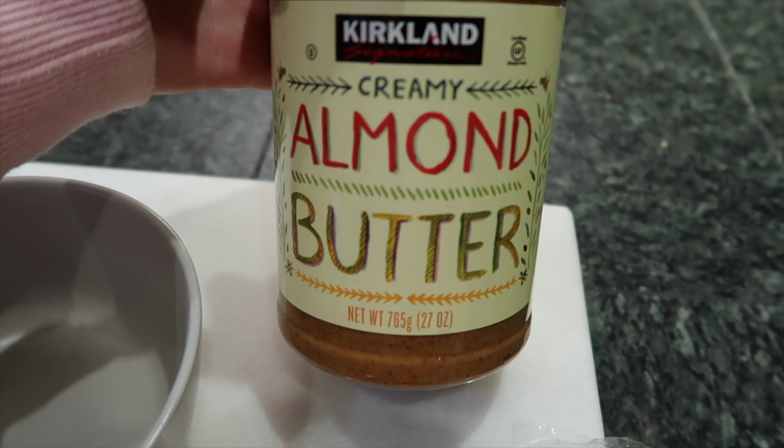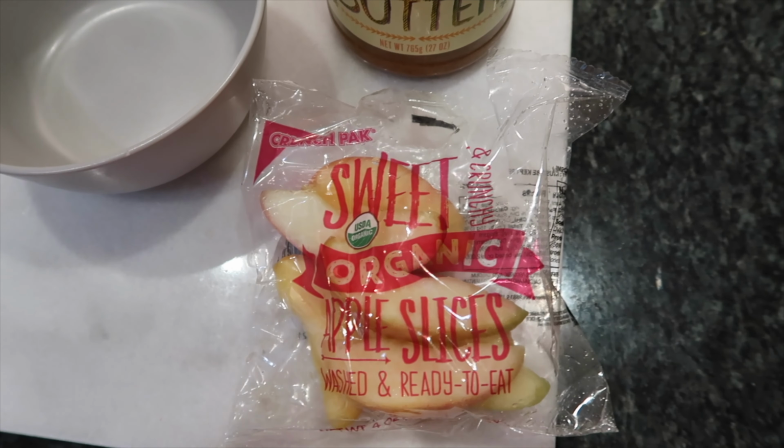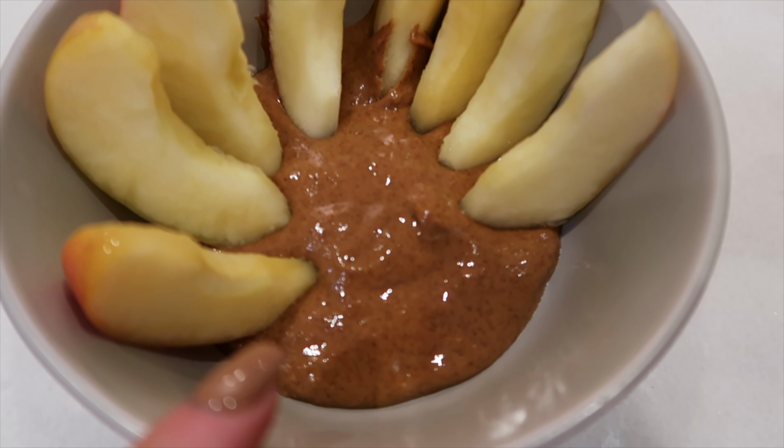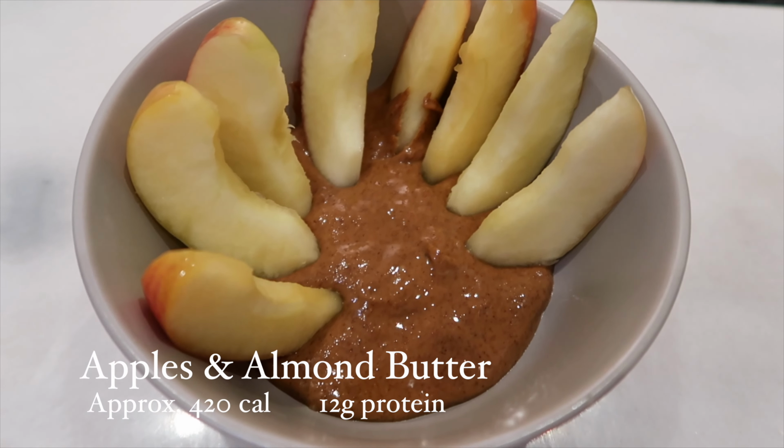Okay, so I'm all done with dinner. Usually I like to top off my entire day with a last snack. One of my favorite go-to snacks is almond butter and apples. So this is the almond butter I use, and then just pre-made apple slices ready to eat. Okay, so I just put a good amount of almond butter in there. I honestly don't know how much, but I always do quite a bit.